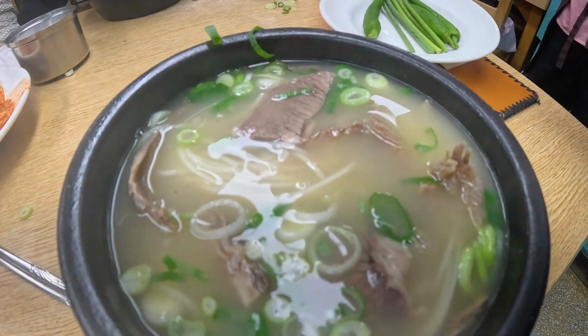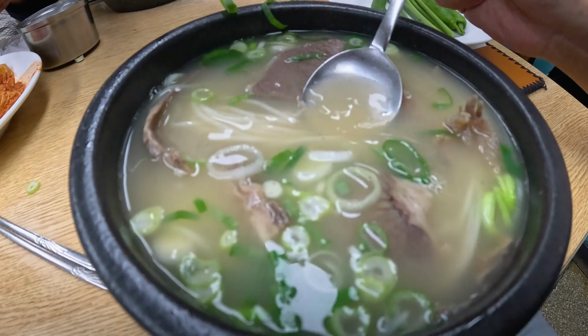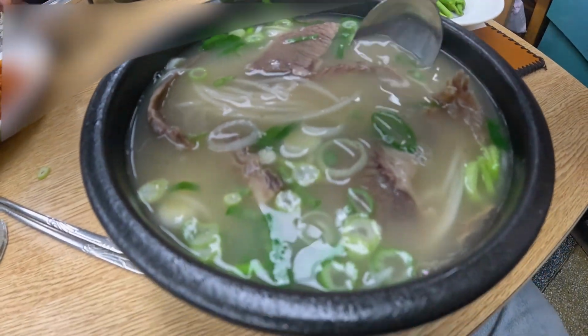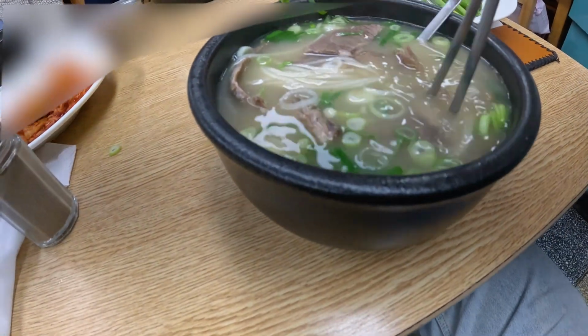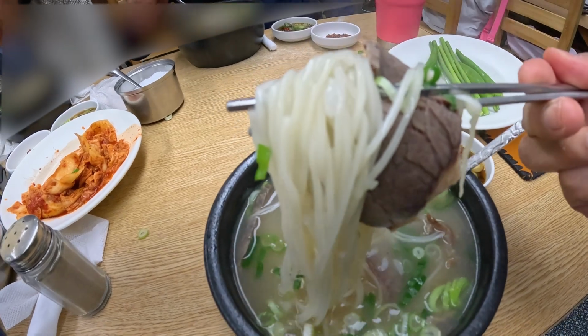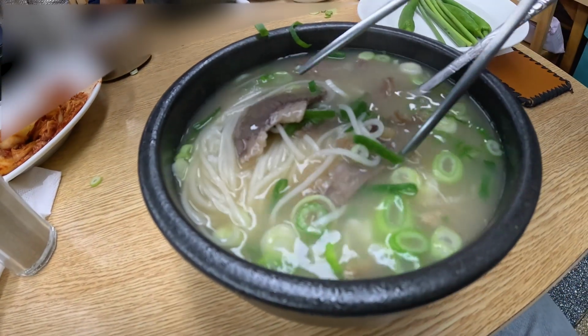And it's supposed to have these thin slices of usually brisket or flank. And this one came with a good portion of soft white noodles, kind of like your somen noodle. You usually have to add some salt, and I enjoy adding some pepper and lots of scallion to sort of offset the greasiness of the meat.